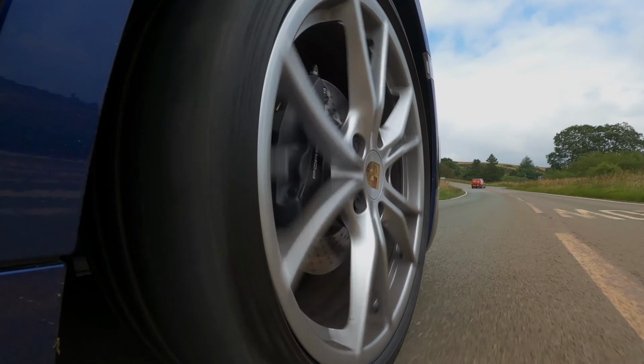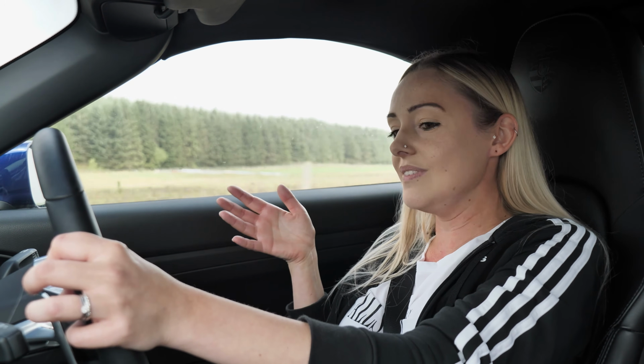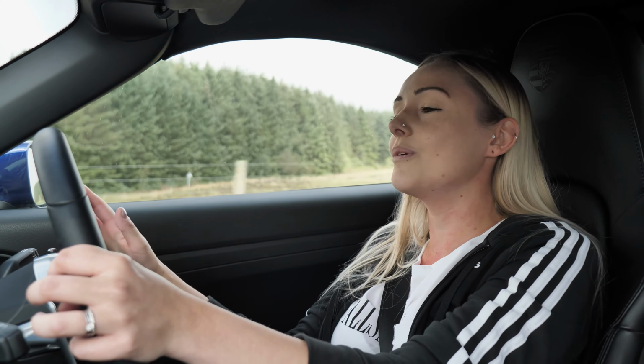But actually I got in the car and instantly just felt so comfortable, turned the engine on, it just went, and I just felt at one with the car. And that's how I always feel whenever I'm in the Boxster, no matter what generation of Boxster it is. I just feel so comfortable, I feel at one with it, and yeah, it's just always such a joy to drive.